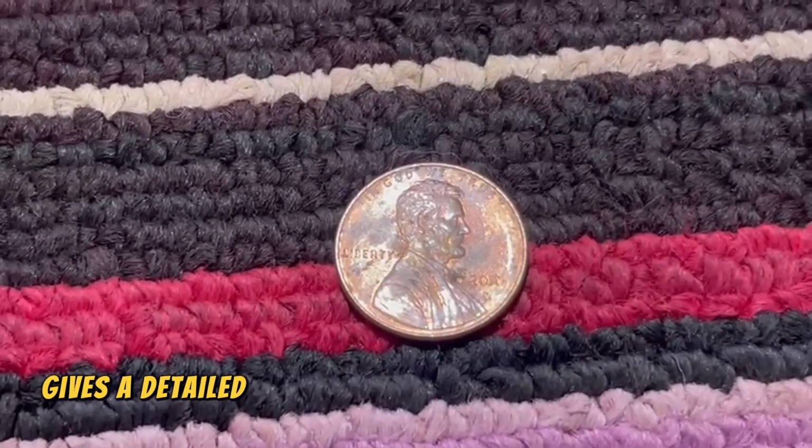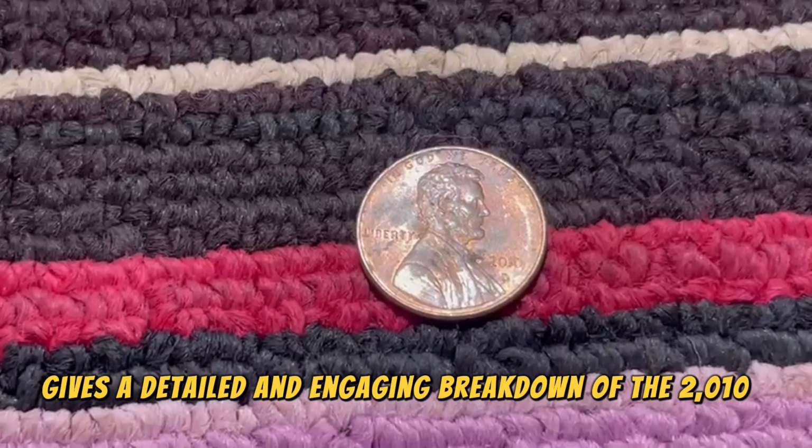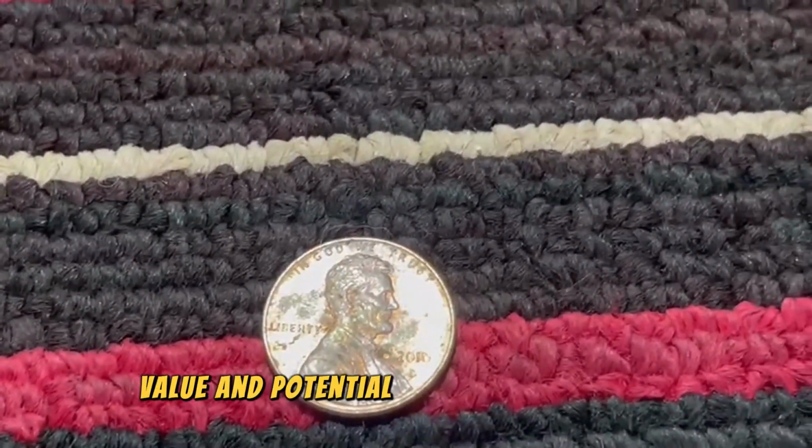This script gives a detailed and engaging breakdown of the 2010 D penny's history, value, and potential to be worth millions.